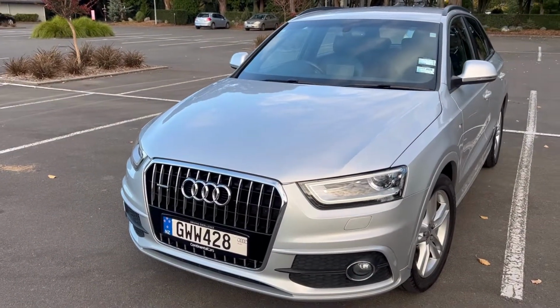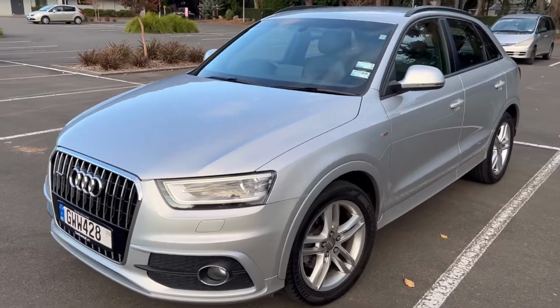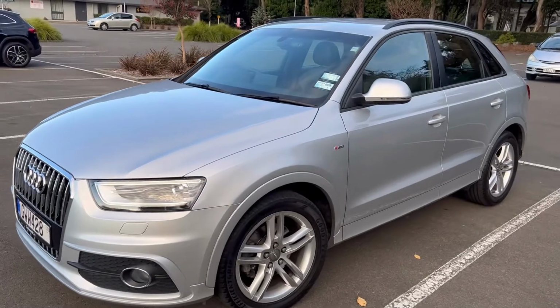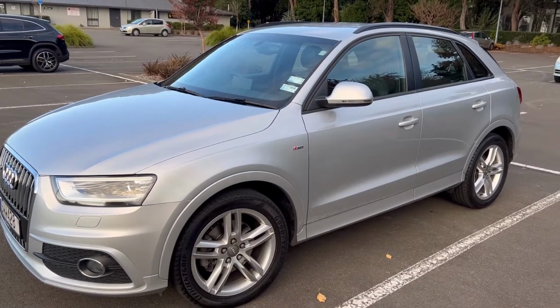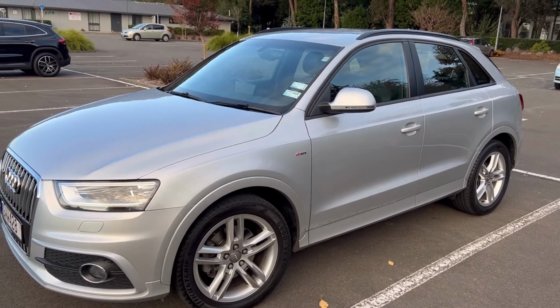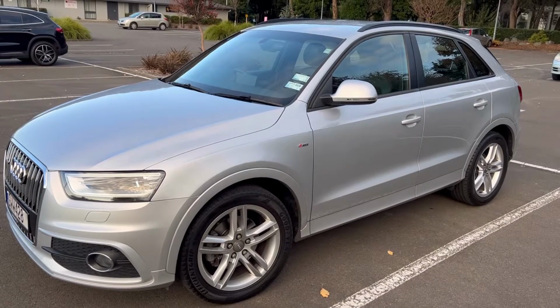Front end on that car. It's got the LED lights, daytime running lights. Yeah, great little all-round car. She's going to love this. So we'll do a bit of an update when I get home and see what the reaction is. Alright, over and out.